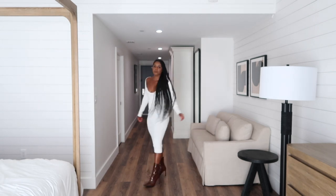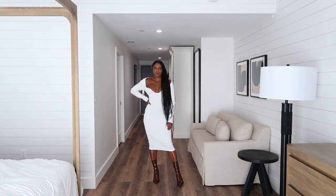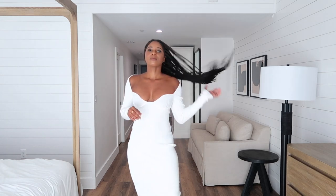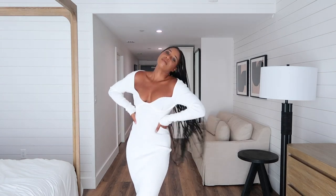And this is definitely my favorite dress in my wardrobe at the moment. But look at that detailing. So good. And the quality is great. It feels wonderful against my skin. It's a midi dress, wonderful price.